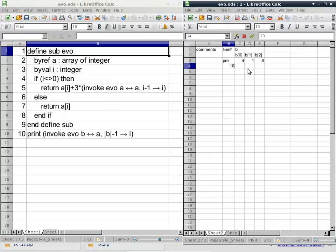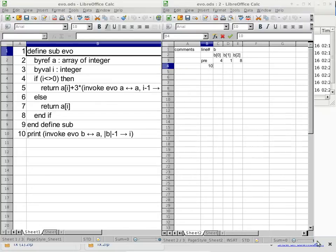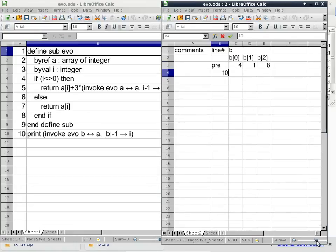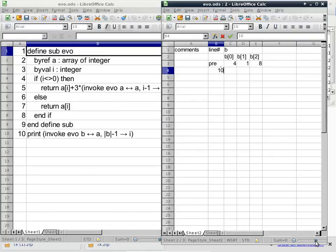Is that good enough, or do you want it to be a little bigger? Bigger. Okay. Is that good, or a little bigger?